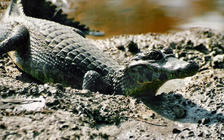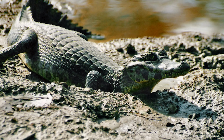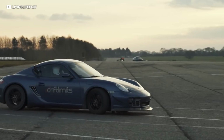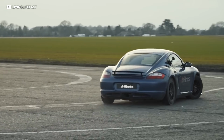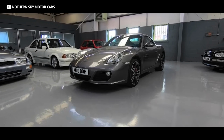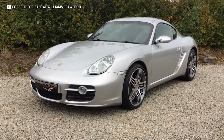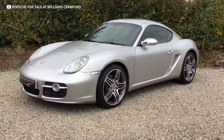Because this baby 911 is named after the small, ferocious cousin of the alligator. And I bet you didn't know that. But it is actually pretty fitting considering the Cayman is smaller than the Carrera counterpart. But don't let that fool you one bit, because the Cayman is regularly called one of the best driving cars that you can get at any price.